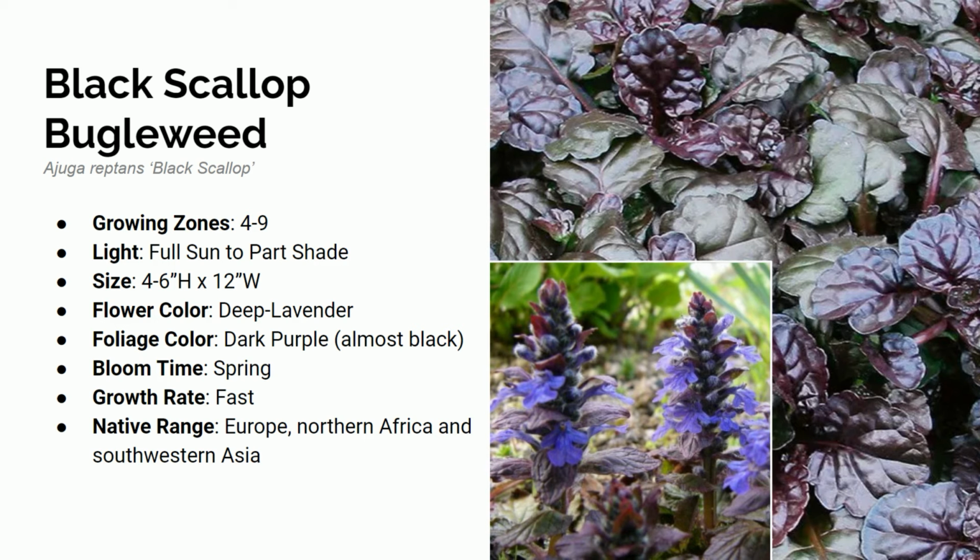Next up, we have black scallop bugleweed, or many people call ajuga. This is a perennial plant with dark purple, almost black foliage that forms a thick mat on the ground. It produces tiny spikes of these deep lavender flowers in the spring, which have a really dramatic contrast between the very dark foliage and the very intensely purply blue color. It's just really, really beautiful. I have this all over my garden.